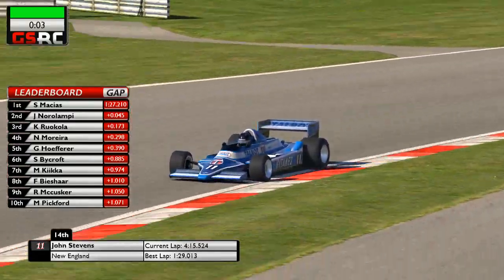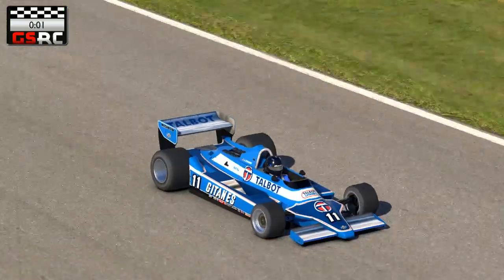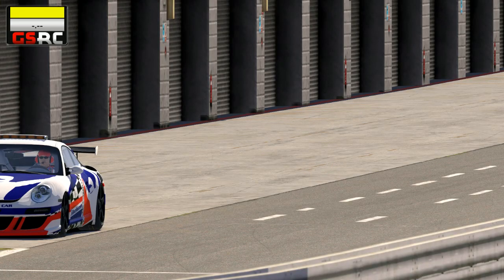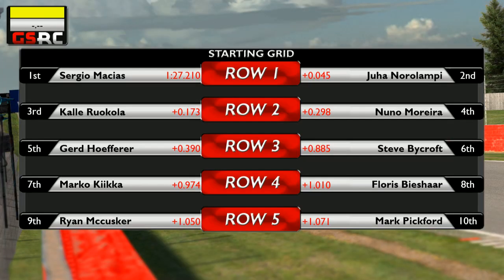John Stevens still on track, coming around for his second lap, Joe. I don't think he's going to be able to finish. Yeah. The clock has ticked down, so let's go through the grid. Sergio Macias put it on the pole. Nora Lampi, without Frisch here, is starting second, but he's still going to have competition.